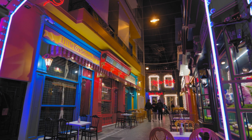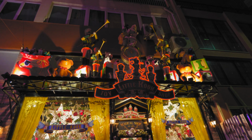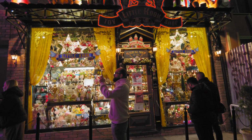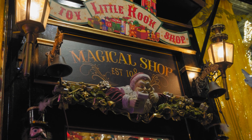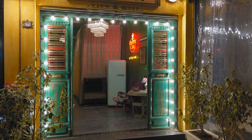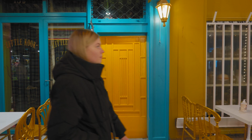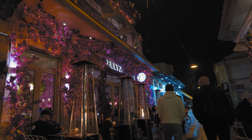Greece is known for its mythology, the gods, the ancient history, and famous philosophers. But fairy tales? Not so much. Hidden in the famous tourist area of Athens, we found a little fairy tale themed cafe. The actual theme changes depending on the occasion. I can only imagine what this place looks like for Christmas.